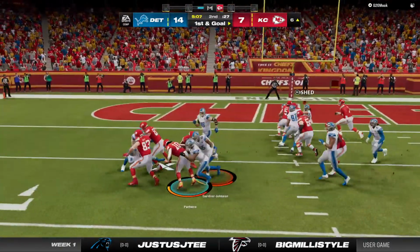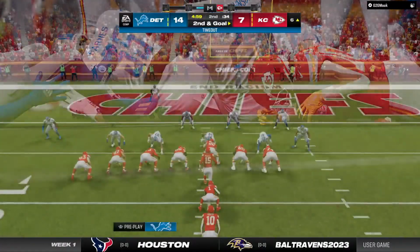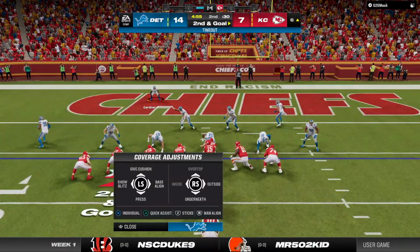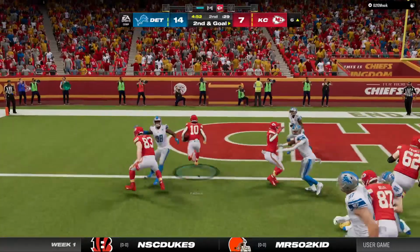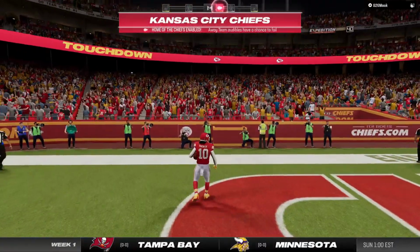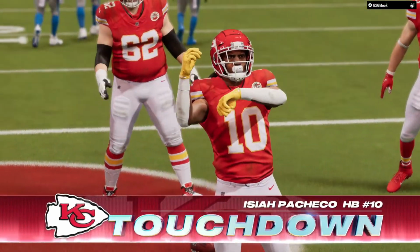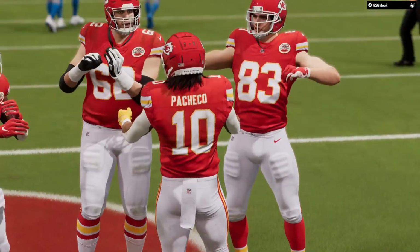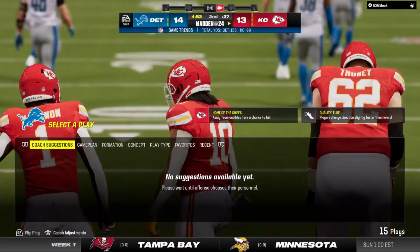They'll run here with Pacheco. Looking for a cutback lane, but nothing there as he's met at the line of scrimmage. Once more, it's Pacheco. And he takes this into the end zone for a Chiefs touchdown. Isaiah Pacheco, a 6-yard touchdown run. And the Chiefs are an extra point away now from tying this ball game.